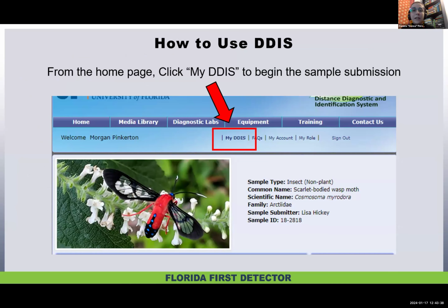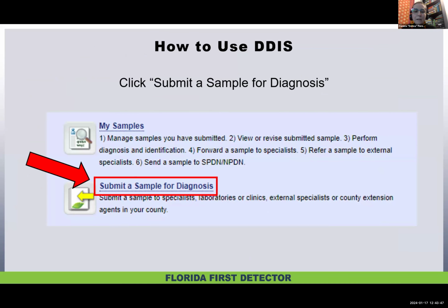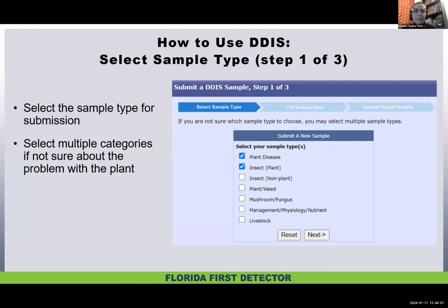Once you have login information, you're going to click on My DDIS at the top of the page, and then go to where it says submit a sample for diagnosis. Once you have submitted a sample and reports have been generated by a specialist after they've been ID'd, you'll be able to go to My Samples and have those reports available to you. In order to use DDIS, you want to select the sample type for submission, and select multiple categories if you're not sure what the problem is with the plant.